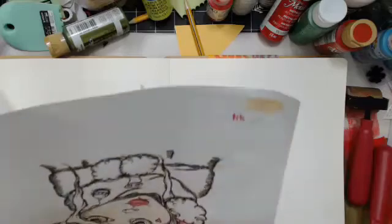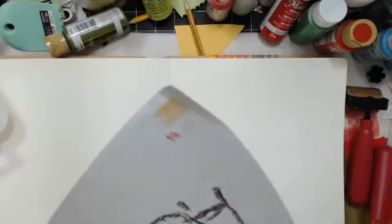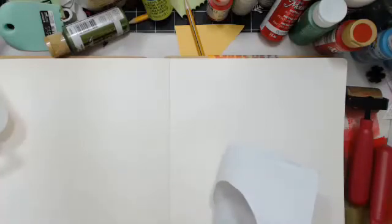And I have it on tissue paper because I didn't want all these hash marks on there. But I left it downstairs in another book. And we only have like 40 minutes. So hopefully we can get the background and do some Gelli stamping. And then I'll have to finish it up.